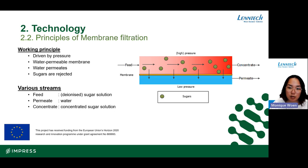Using membrane filtration to concentrate the sugar stream works on the principle that the sugar molecules are large enough to be rejected by the membrane, which only lets water through. Common applications of nanofiltration are separation of ions in water or wastewater streams for recycling or recovery of valuable products. And reverse osmosis is commonly applied for water recovery or concentrating brines.